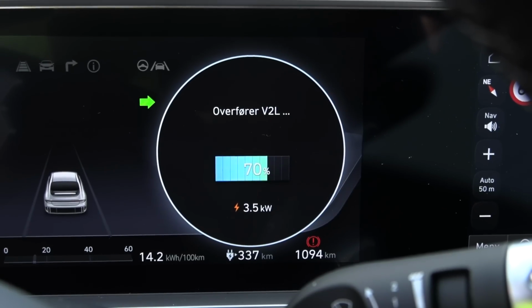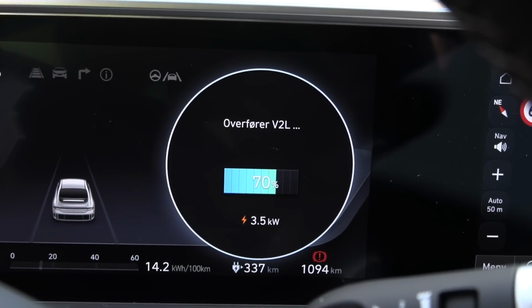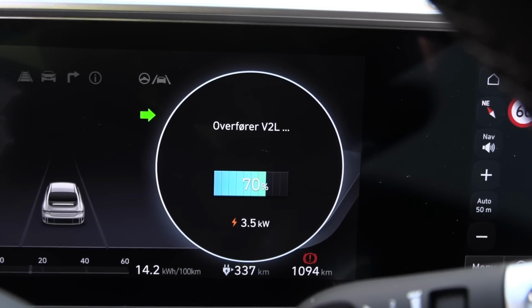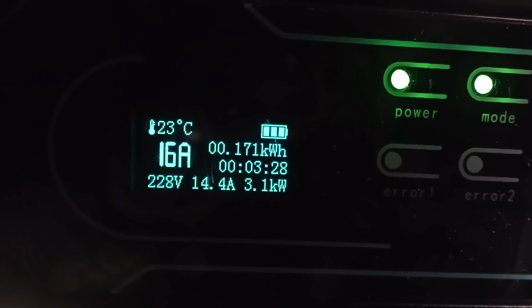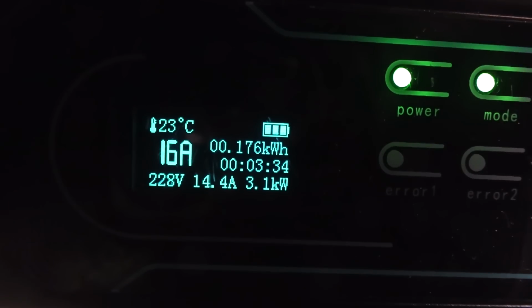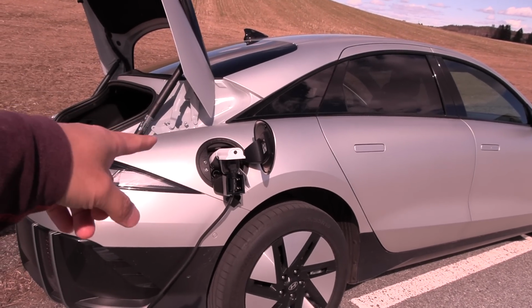Oh, and also on the donor car, whatever you call it, the sender car. You see here it says transferring vehicle to load 3.5 kilowatt. Interesting. So this car sends 3.5 kilowatt, but we are receiving 2.5 kilowatt. So it's actually a whopping 1 kilowatt loss. Really? 1 kilowatt? Let me check again here. Interesting. The car reports 3.5 kilowatt. The charging cable reports 3.1 kilowatt. So there's a 0.4 kilowatt loss, I guess.